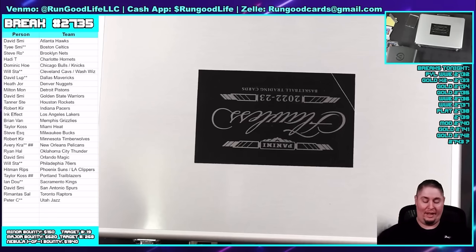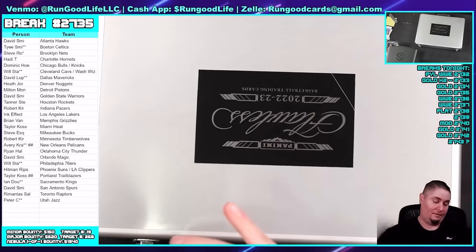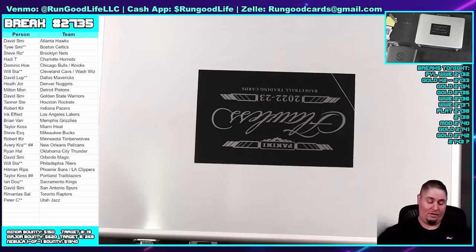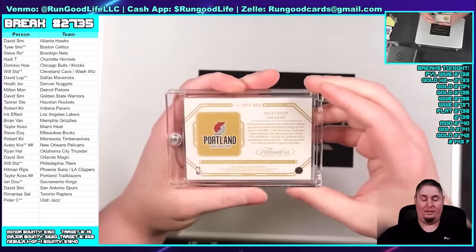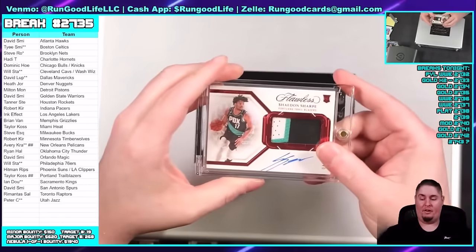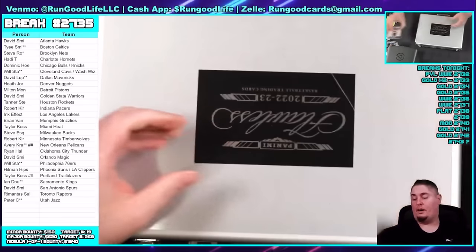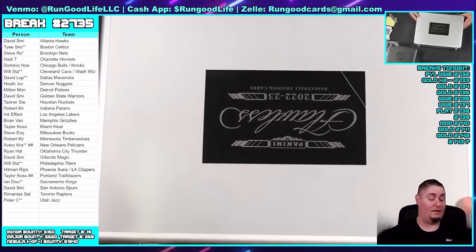Taylor got in through our play-in break. Holy cow. That was one of our two play-in spots. I just realized that. Taylor turned a $104 play-in spot into a Shaedon. Wow. Gotta imagine a little more than that. Game used, too. Game used RPA. All right, we have two cards left in the break. Two cards left in the briefcase.